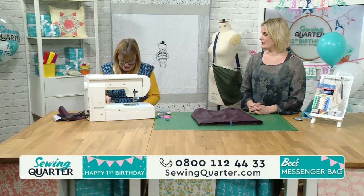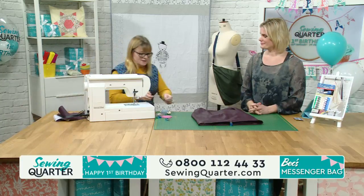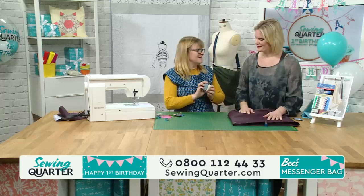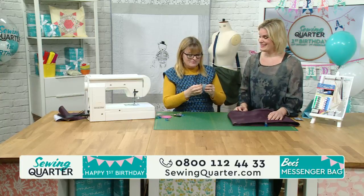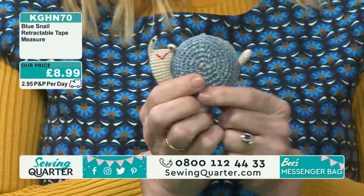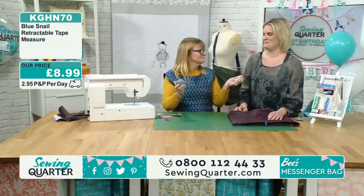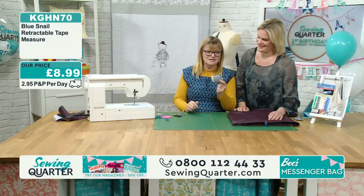Let me just get my clasp out and a little pair of scissors. So, what you do is, with my lovely tape measure, I love these. This was one of my favourites. I bought this one for myself. We still do sell them. Look at this snail. I've got a sheep as well. Did you get the sheep one? Got a sheep and a snail, but he's lovely.